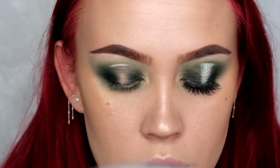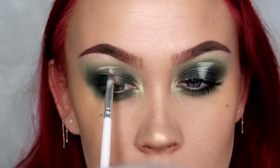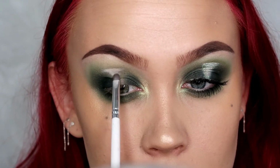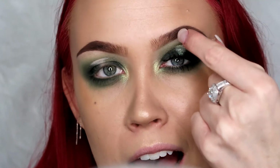And then I'm just going to bring that concealer down onto my lid. And I am going to kind of taper this down into kind of like a triangular shape right here. You don't have to do that. I mean, you can just go straight down if you want to, but I personally just think it looks a little cooler when it is wide at the top and then tapers down. I don't know.